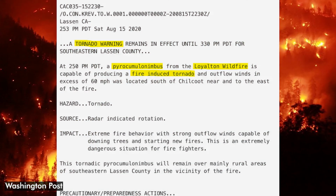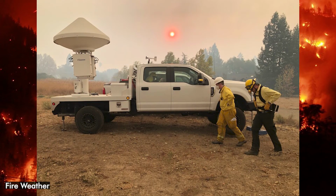On August 15, 2020, the first ever fire tornado warning was issued by the National Weather Service for a fire tornado produced by the Loyalton Fire in northeastern California. This fire tornado was rated an EF1. In fire meteorology, there are still so many questions that need answers.